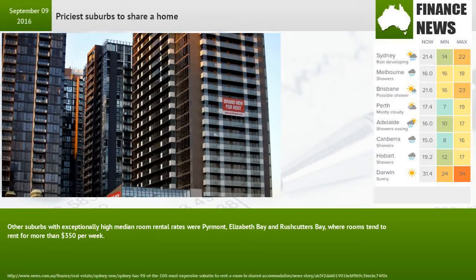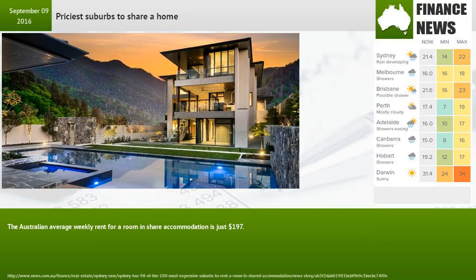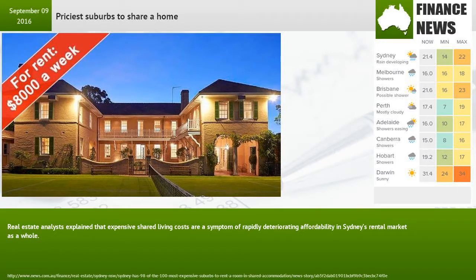Other suburbs with exceptionally high median room rental rates were Pyrmont, Elizabeth Bay and Rushcutters Bay, where rooms tend to rent for more than $350 per week. The Australian average weekly rent for a room in share accommodation is just $197. Real estate analysts explained that expensive shared living costs are a symptom of rapidly deteriorating affordability in Sydney's rental market as a whole.